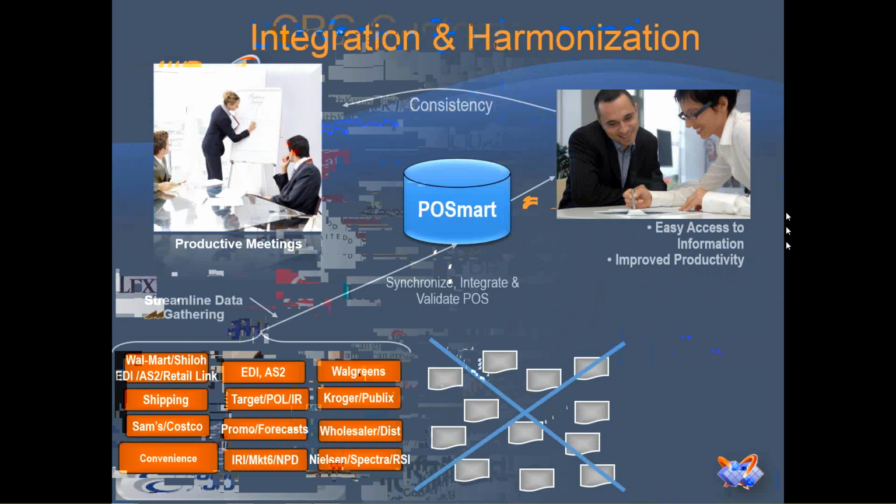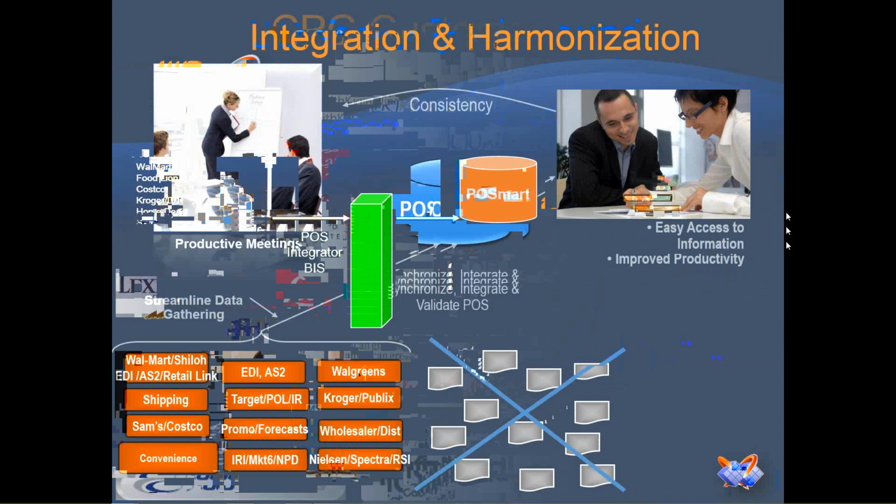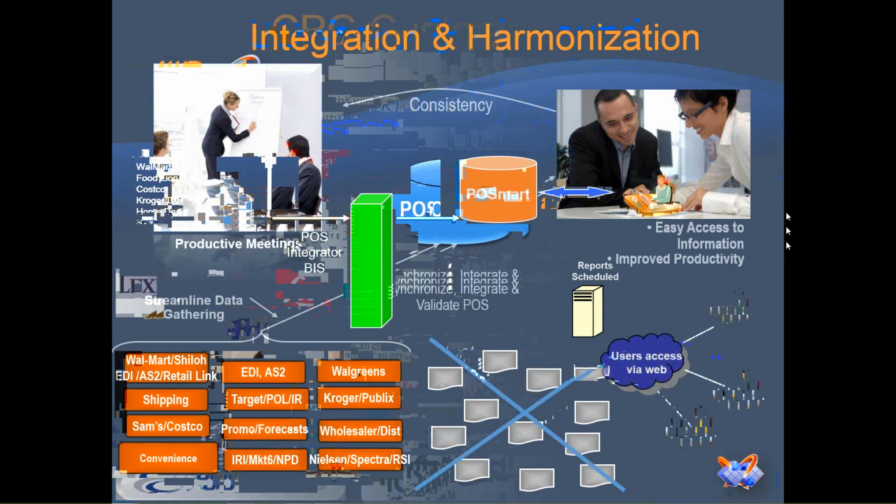What our application does is, on a nightly basis, it looks for new data that's arrived. So our Blue Sky Integration Studio, BIS, that's the integration engine that grabs the point-of-sale data and any other data source, it stages it in that green box there where we're cross-referencing information, we're aligning the different retail calendars, we're aligning the different hierarchies, we're matching your items with the retailer items and so forth, and then we're loading that into our POSmart database. And a POSmart database, again, is designed to be easy to access and query from the end user's perspective.